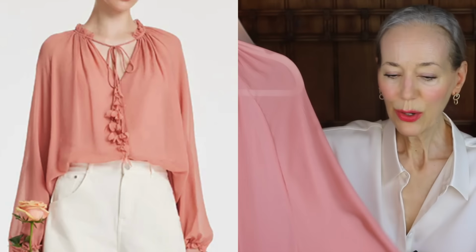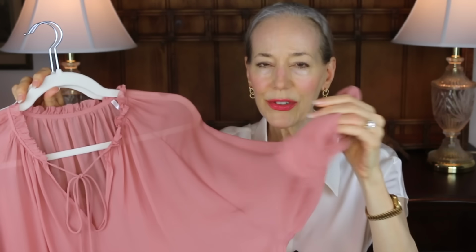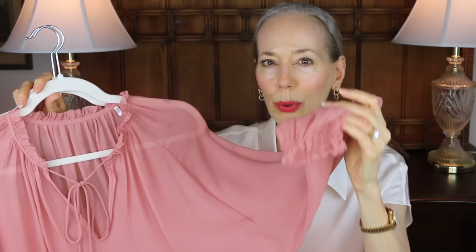The other thing that's so fun is because the cuffs are elasticized, you can pull it up to over your elbow and you can create a shorter sleeve, three-quarter sleeve.